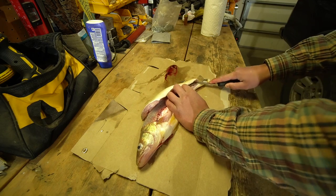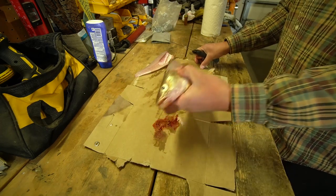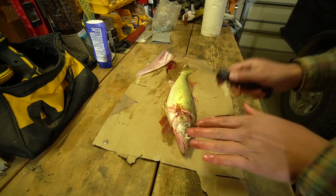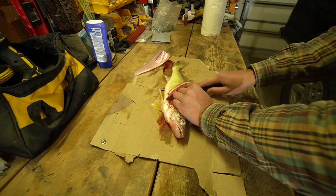Come out with the tail, just like that. Boom, there's a fillet right there. We're gonna flip this guy over. Make a cut just like that. Again, this makes it so much easier having a sharp knife. I've done this without sharp knives, guys. Absolutely sucks. Flexing your knife. Make sure you don't miss any meat.